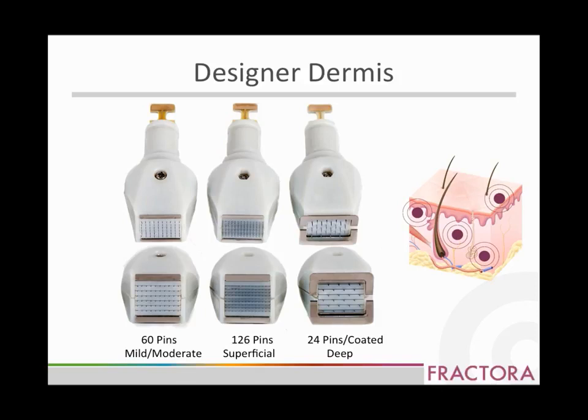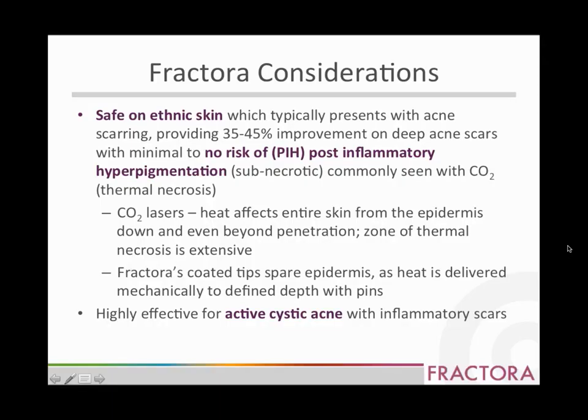And the coated tips have no radio frequency touching the skin on the top. So they are coated with a silicone coating about 2/3 down, and so it's only the tips that go into the depth of the skin that actually transfer heat and radio frequency. So the result of this is that it's safe for acneic skin.